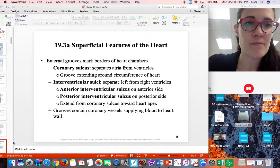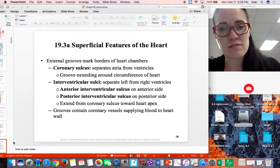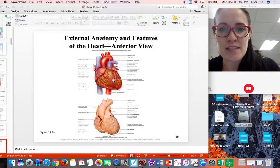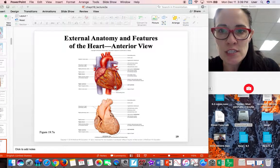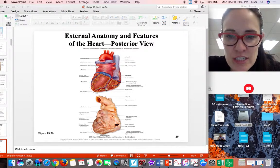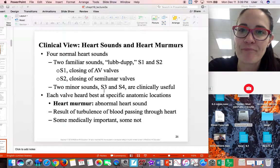Within those sulci, they're like fat coating almost, you have blood vessels within them, the coronary blood vessels. So here we see the anterior interventricular sulcus. And back here we see the posterior interventricular sulcus. We should be able to see these on the sheet part very well.